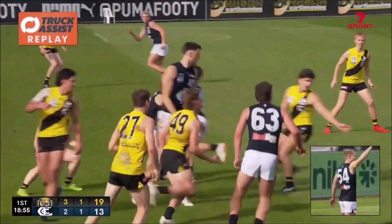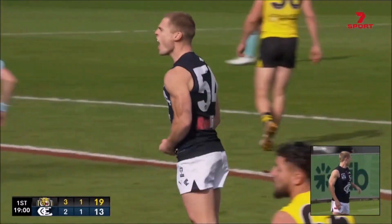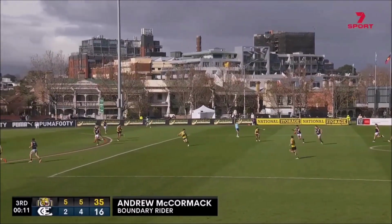Watching our broadcast, Ned Carl devastating at stoppages. We saw him do this to the Bombers a couple of weeks ago at Windy Hill. Live coverage straight after this game.